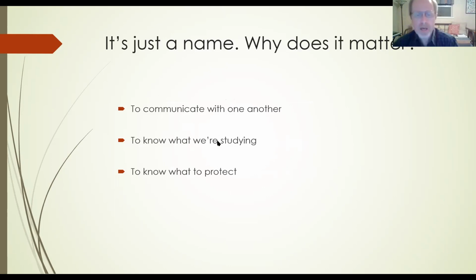Two is to know what we're studying. If you don't have names for things, you don't really know what you're studying because you haven't grouped them together and given them a name. And you can't tell other people what you're studying either. And then three, to know what to protect. From a conservation standpoint, you need to have things grouped properly so that you can protect them, and manage them as endangered and threatened species.